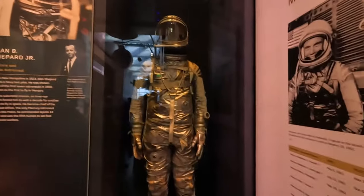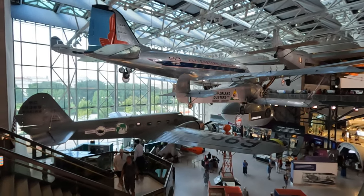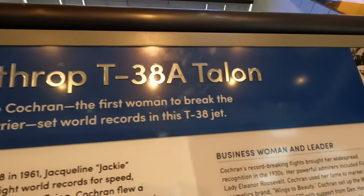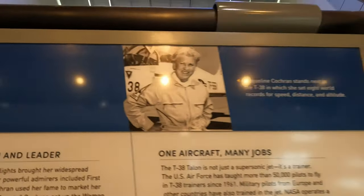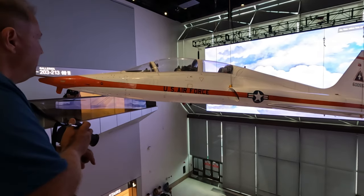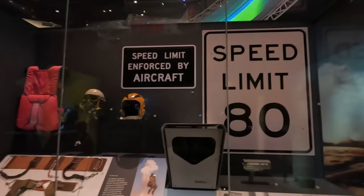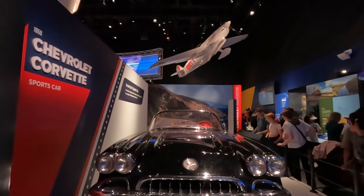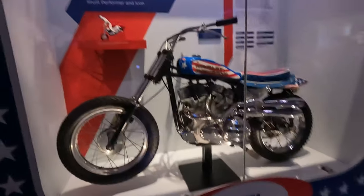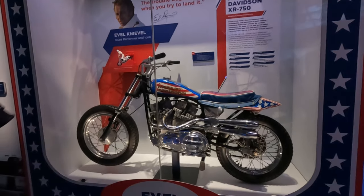This is Alan Shepard's spacesuit of the Mercury mission. Fun little fact, Kevin's dad used to work on those planes at Laughlin Air Force Base. They're in space. Evel Knievel's Harley Davidson. That's cool.